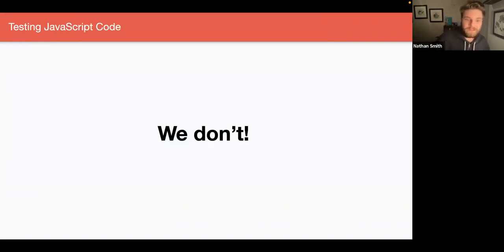So we also have a front end at Hotseat. Like I mentioned, there's a lot of JavaScript and React. We don't really test a lot of this code. Part of it is because we change the UI pretty frequently, so it's like we're testing something that's moving very fast.